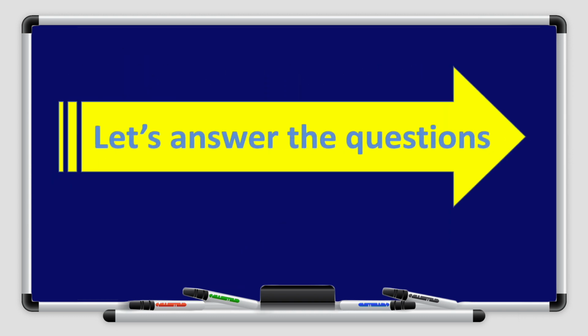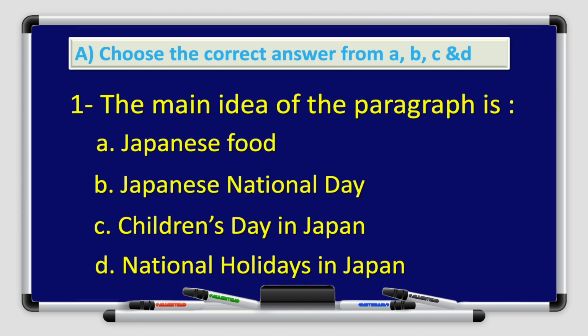All right, boys and girls, let's answer the questions together. Choose the correct answer from A, B, C, and D. Number 1. The main idea of the paragraph is A. Japanese food. B. Japanese National Day. C. Children's Day in Japan. D. National holidays in Japan.